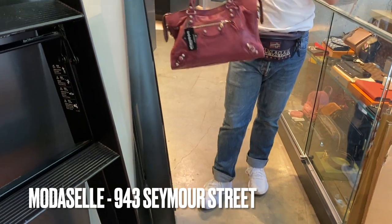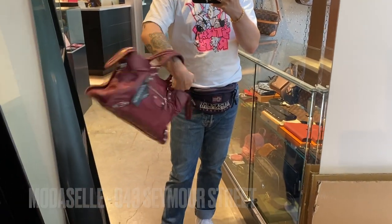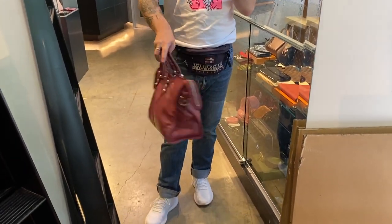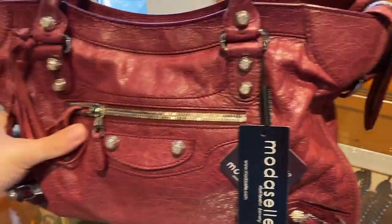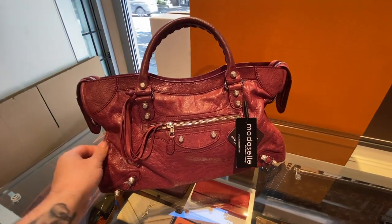Here we are at Modestel. We've been here a few times before, but I wanted to check out this city bag. It was a fairly good price. It was around $595 Canadian. It has since sold now, but I really liked the color.